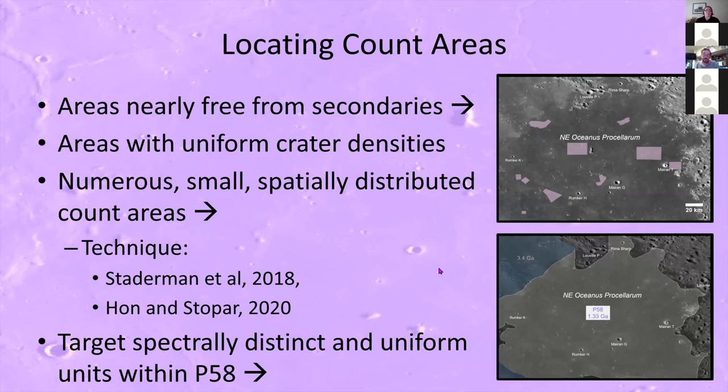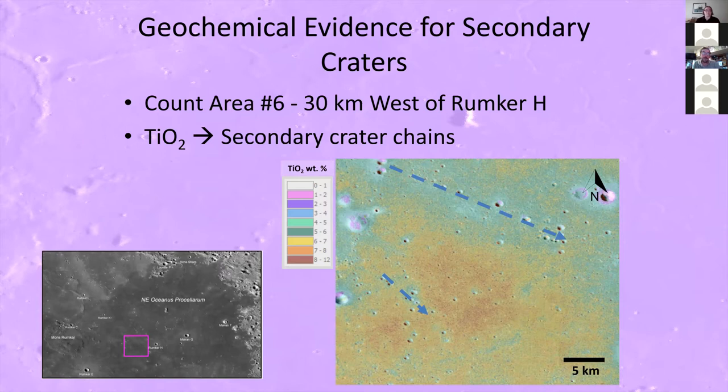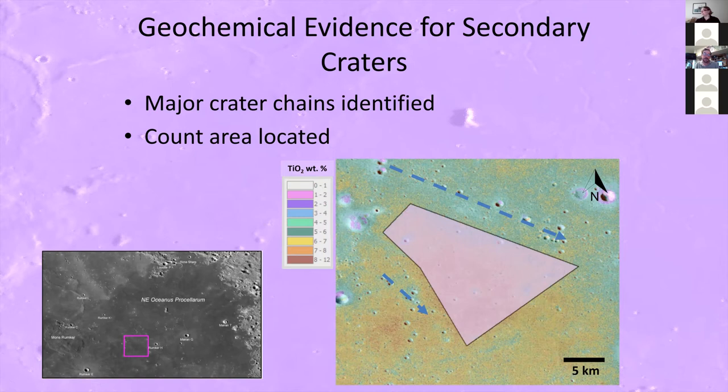So just going into the technique using the geochemical data, here we've got an example area, count area 6, 30 kilometers west of Rümker H. And that's located here, and we have a titanium map overlaid on an LRO WAC map. The lower titanium values are the cooler colors, greens and blues, and the higher, warmer tones indicate higher titanium concentration. These are pretty obvious crater chains, but it's the lower titanium values that do tend to tell us where offensive crater chains are located. Got a large one here to the north, smaller one here. And based on that, we can squeeze in a count area and thereby at least eliminate to the first order some secondary craters.